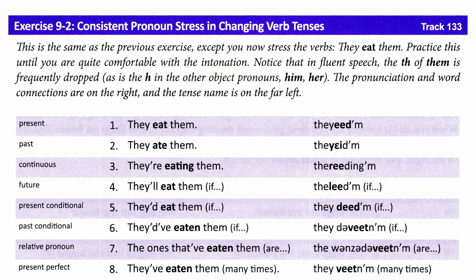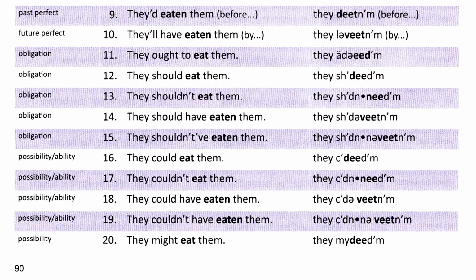left. 1. They eat 'em. 2. They ate 'em. 3. They're eating 'em. 4. They'll eat 'em. 5. They'd eat 'em. 6. They'd have eaten 'em. 7. The ones that have eaten 'em. 8. They've eaten 'em.